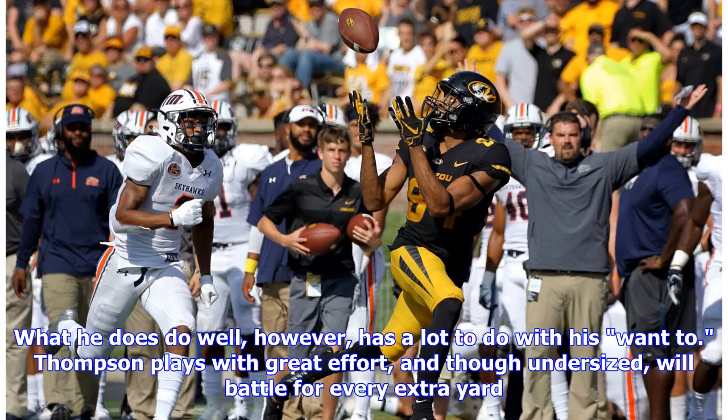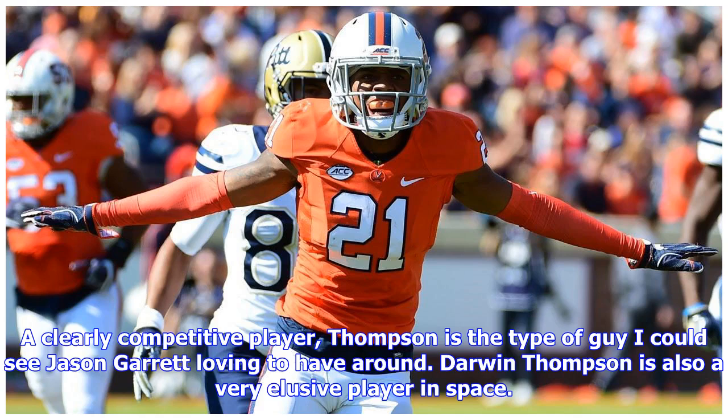What he does do well, however, has a lot to do with his want to. Thompson plays with great effort, and though undersized, will battle for every extra yard. A clearly competitive player, Thompson is the type of guy the Cowboys could see Jason Garrett loving to have around. Darwin Thompson is also a very elusive player in space.